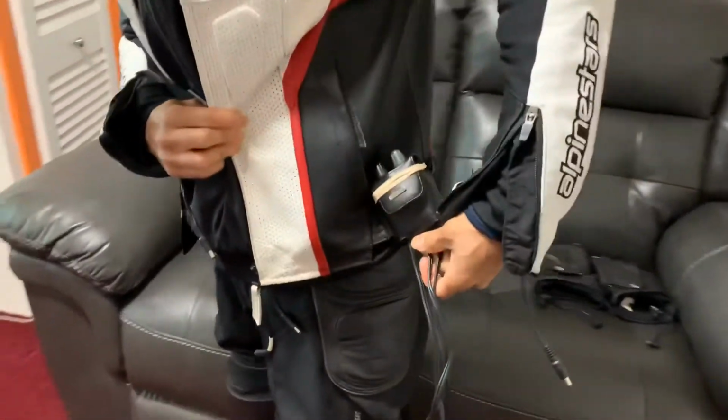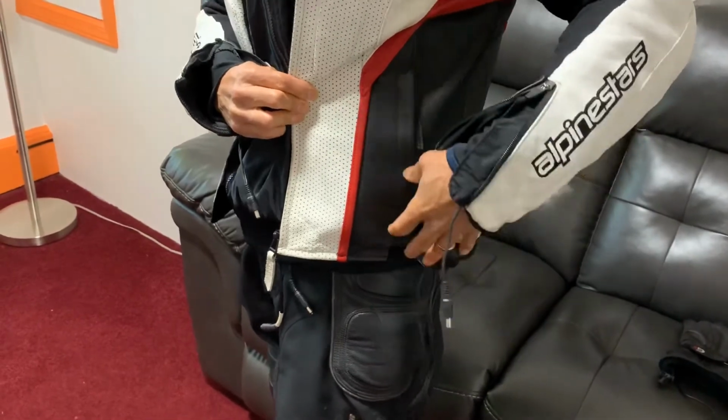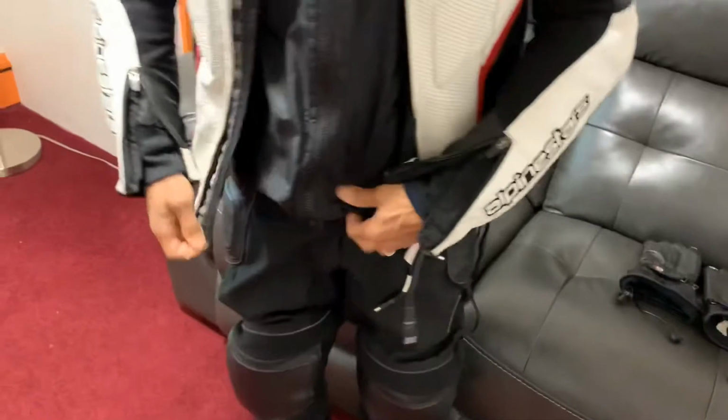Now I have my controller. It's actually on my belt here. The rubber bands are only there because this flap keeps flapping up and down, because it's actually attached real tight to the jacket, so there's no issue of it even coming out.